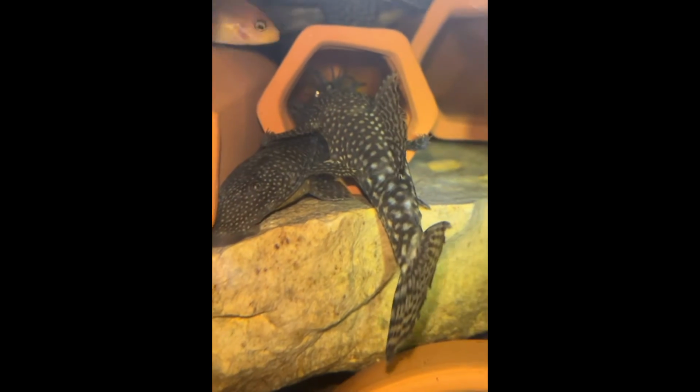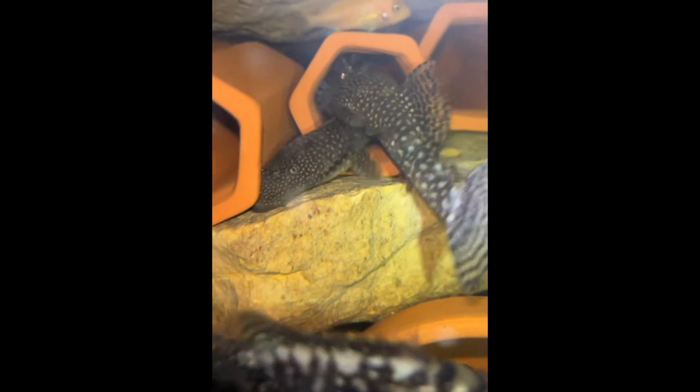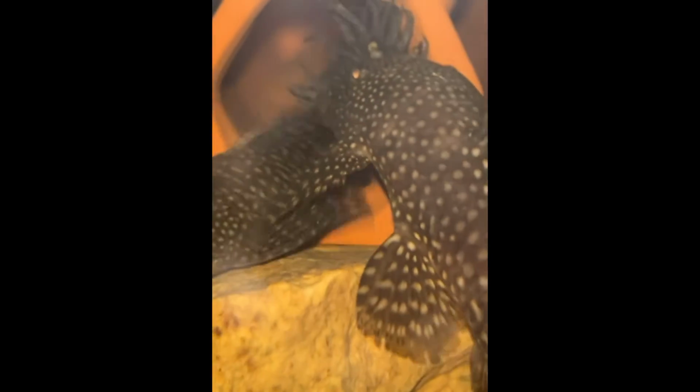So yeah, now he's letting her out. So she laid the eggs, boom, he's letting the ass out. He's like, all right, get out of here. I got this, I'm a good daddy. Now get out of here, the eggs are right there.